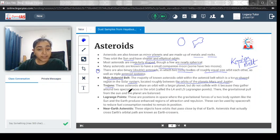Then there are trojans. These asteroids share an orbit with a larger planet but do not collide with it because they gather around two special places in the orbit. These are L4 and L5, which are the Lagrange points, where the gravitational pull from the sun and the planet is balanced. You don't actually have to understand the Lagrange point in detail; just consider that there is also a type of asteroid called a trojan, which does not collide with the larger planets.